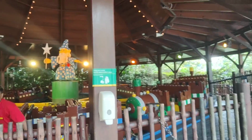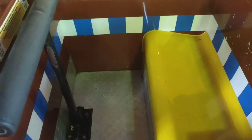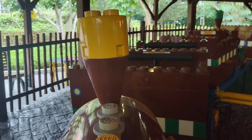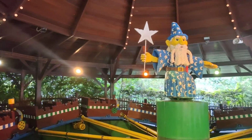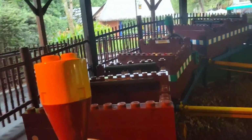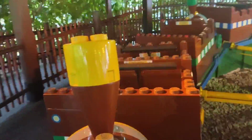Right, here we have Merlin's challenge. I'm good, how are you? Alright, so this one just has a lap bar. If you are riding by yourself, it is fine. Ready? Yes. If you are riding even with a small child, it is very squishy, but by yourself, it's no worries. Here we go. So this is like one of those old school carnival show rides, making you nice and dizzy. Whoa.